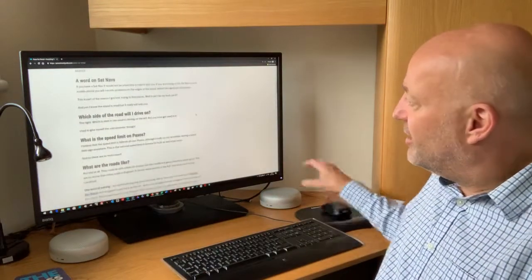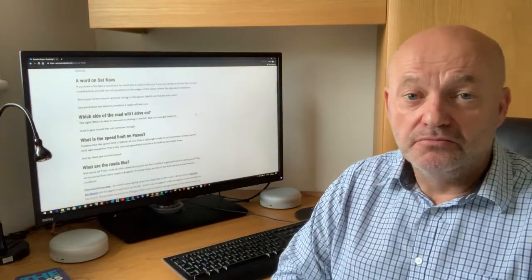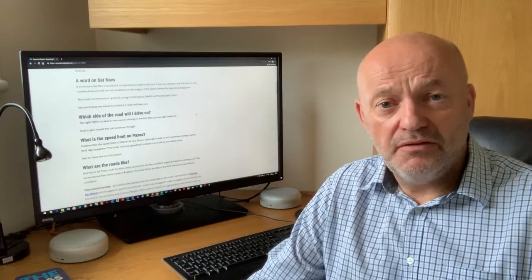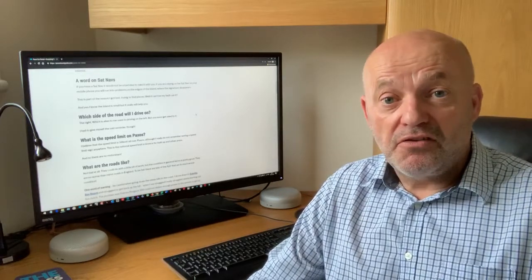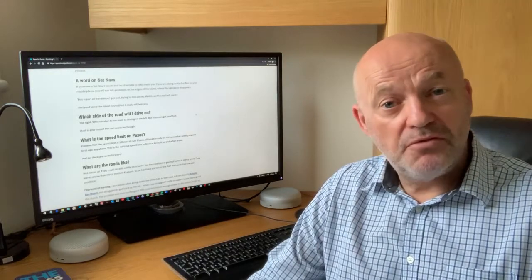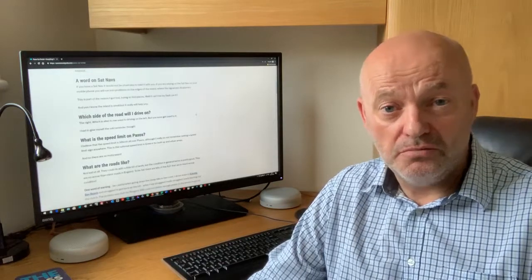A word on sat-navs. These days we all rely on our mobile phones. Well, I say we all do. I rely on my mobile phone to navigate around. It's even my sat-nav plugged into my car using Apple CarPlay. Get to Paxos and that's absolutely fine until it isn't. You can get to points of the island where your signal just drops.